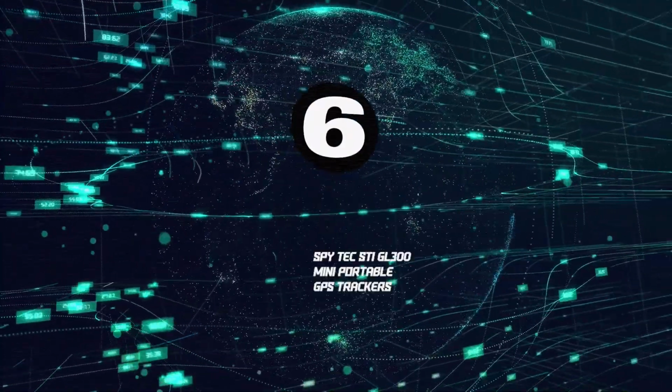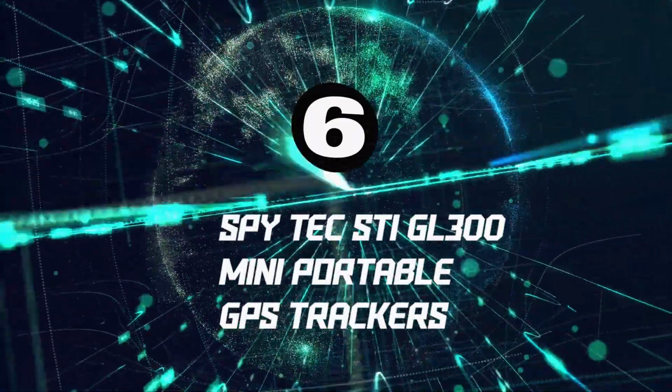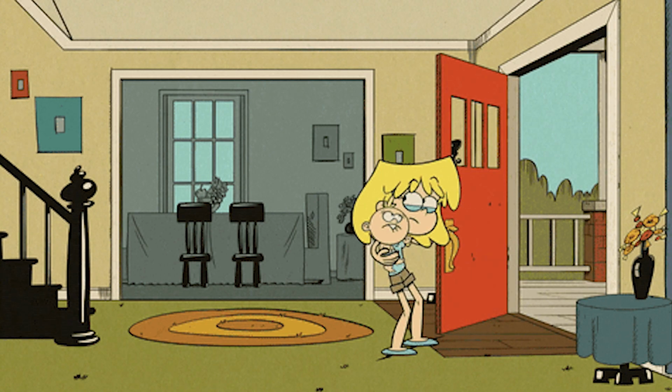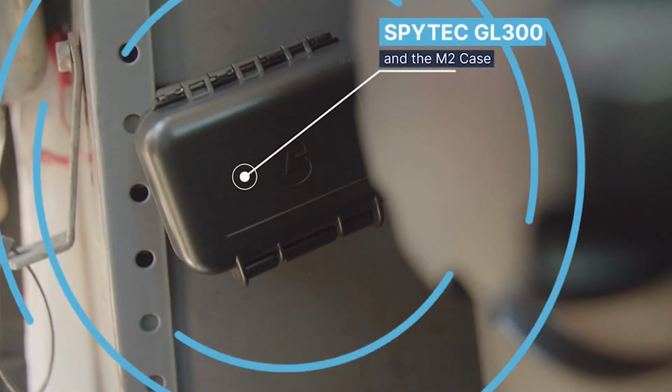Number 6. SpyTech STI GL300 Mini Portable GPS Trackers. Have you ever been worried about where your car is or what it's doing when you're not around? Maybe you're just a bit of a control freak. No judgment here. Or maybe you're just trying to catch your teenage daughter sneaking out at night. Either way, car tracking can be a useful tool to have in your arsenal.